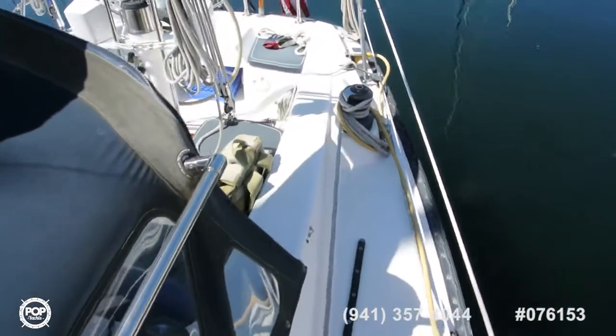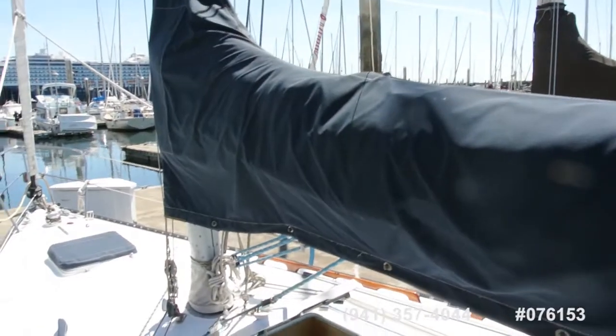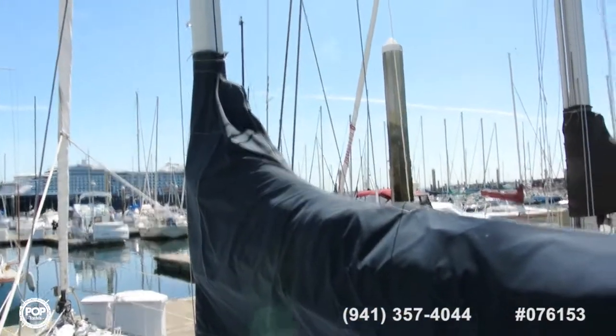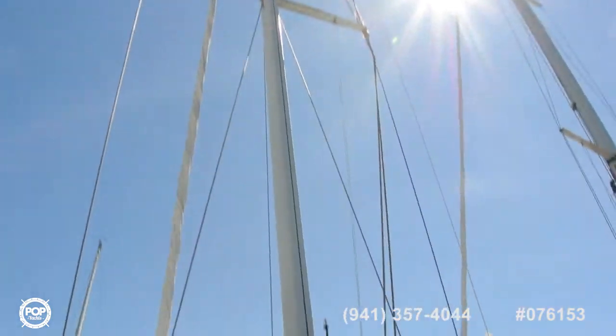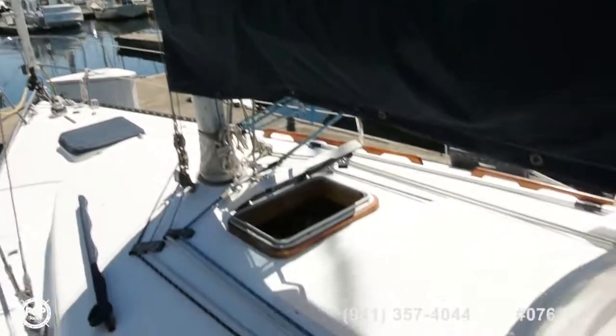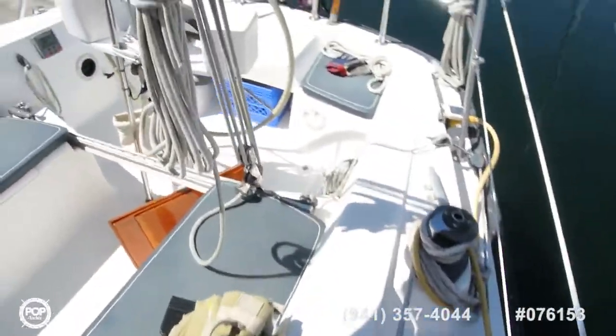The main, which you don't see, is all underneath the blue canvas. It has two different furling points for mild weather, mild wind, and really heavy wind will take it all the way down to the second reefing points.